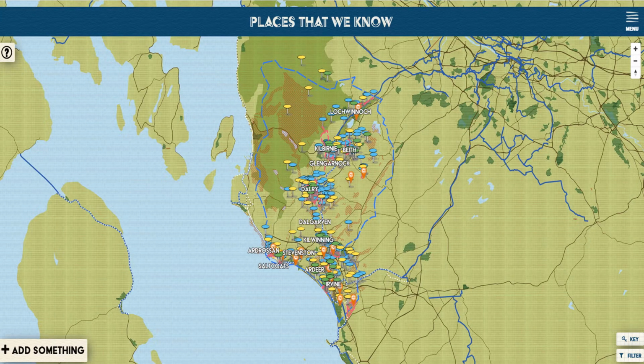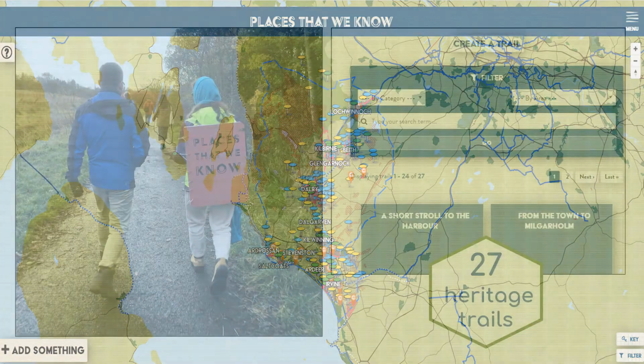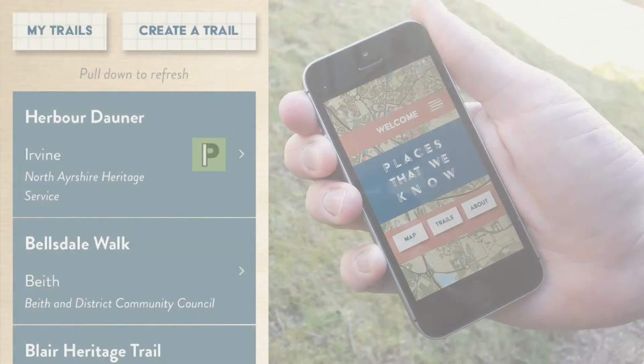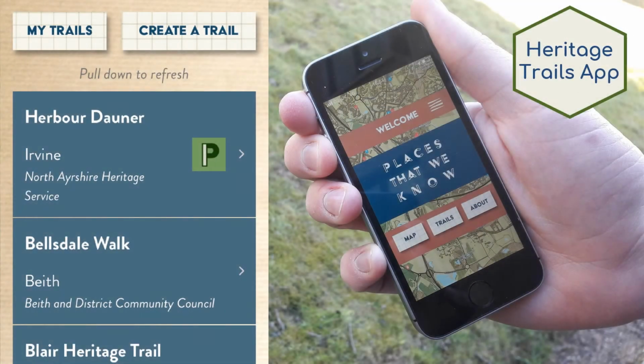Garnock Connections encouraged and supported local people to add 27 trails to the app, highlighting key natural and cultural points along the way, and that doesn't even include the ones still to be published. The app inspired people to create their own trails or simply gave them the confidence to discover someone else's. This has helped promote a sense of pride in the landscape and what it has to offer locals and visitors alike. Interestingly, many of the trails correspond to areas which have seen increased wildlife recording.